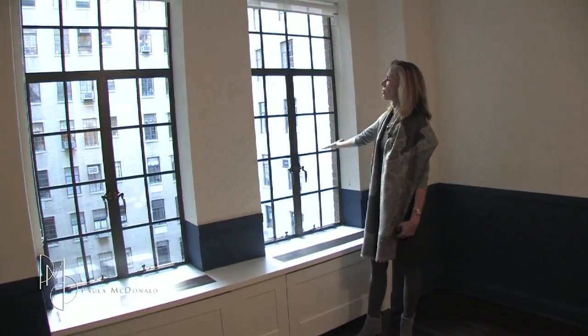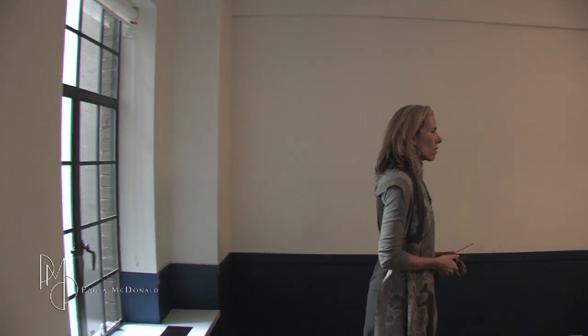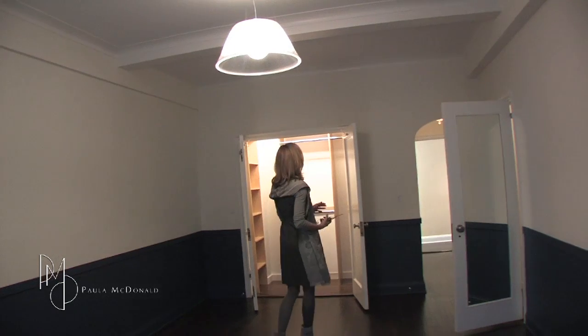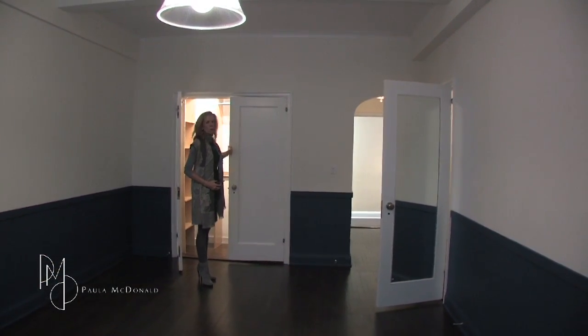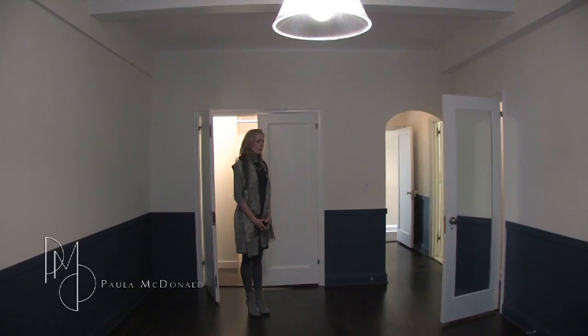Of course, all these landmark windows, again, are consistent throughout the apartment, but I think that all in all, it's a significant change, and I think that for this kind of a Classic 7, as you see the before and after pictures, it's really quite a lovely project, and we know the owners should be quite happy.